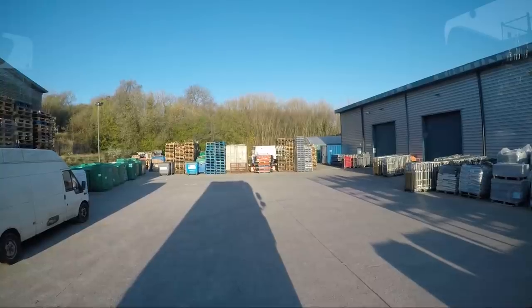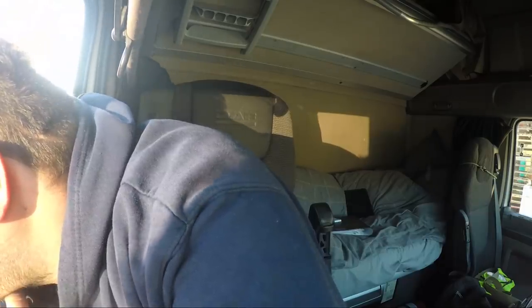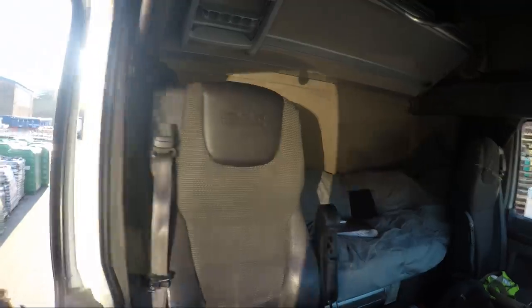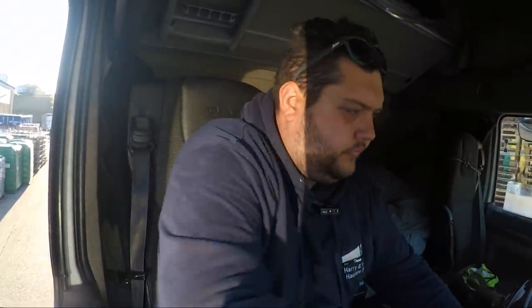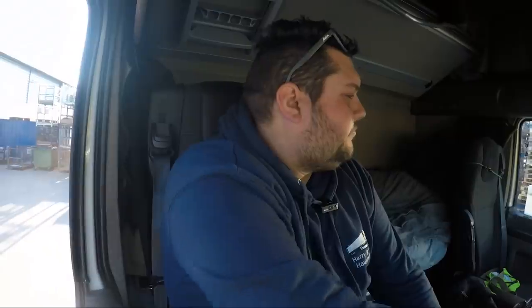Morning. I've got 8 pallets of plant pots for you. Plant pots? Yeah. 8 pallets for you. Right, so they were saying that it wasn't for here and it was for another site. But it turned out it is for here, as I thought. It's got their postcode on it.